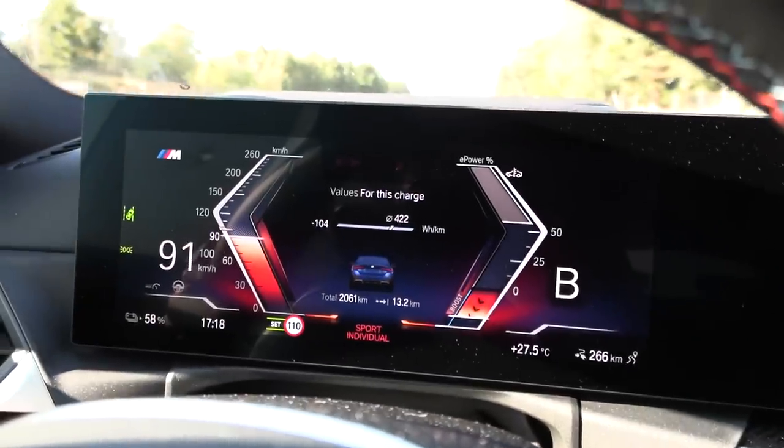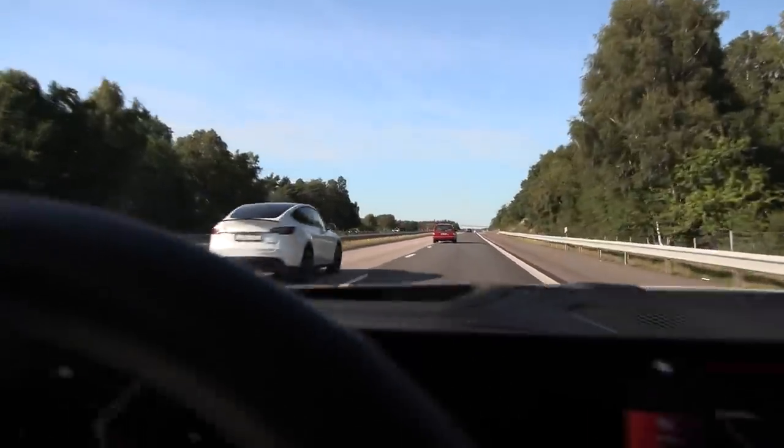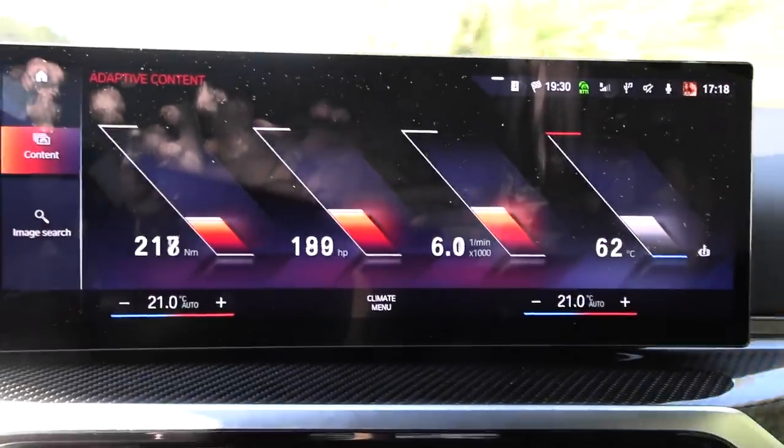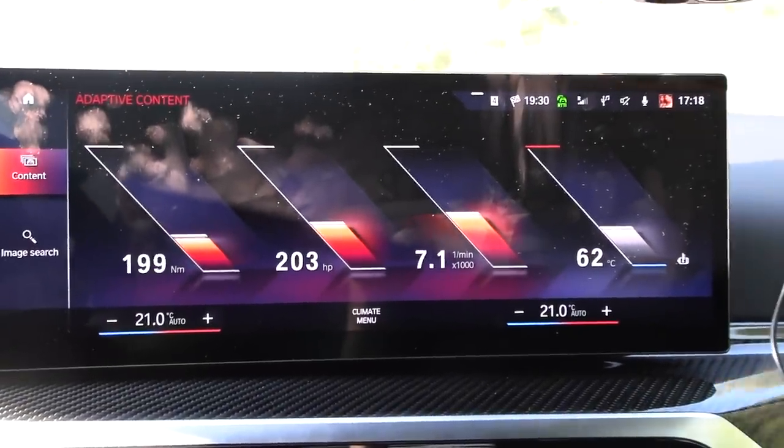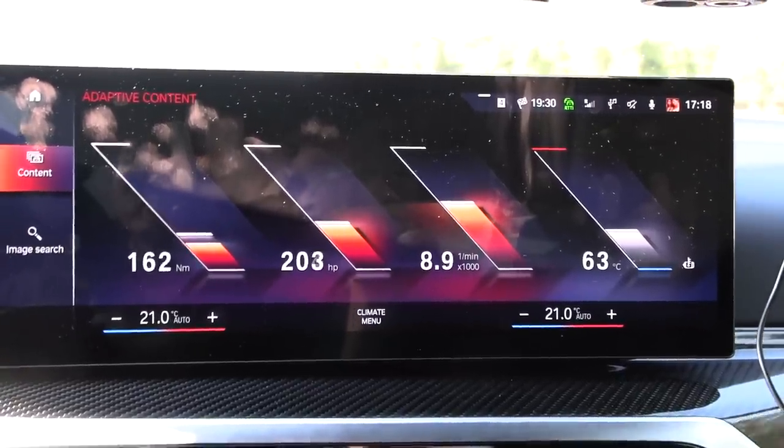Well, no. A Volvo. Oh, a Volvo just hammered me. Oh, a classic Volvo. A Tesla just hammered me. I'm gonna catch them. Oh, I'm gonna catch them so bad now. Wait. With 200 horsepower, we're not gonna catch anyone.